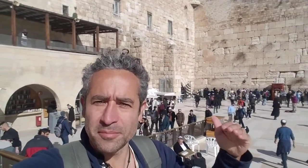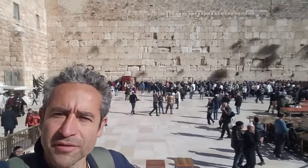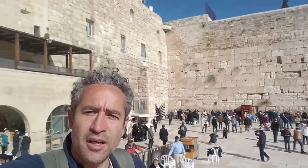Before we begin our tour, guys, this is the Western Wall that's above ground. Just to give you a vantage point, we're going to go in here and then underground, many layers underground in our tour. So this is only a small portion of the Western Wall that's above ground. But we're going to go underground and check it out.